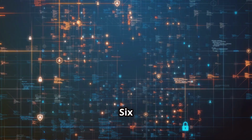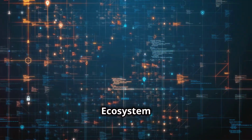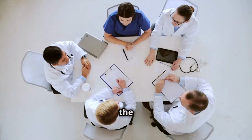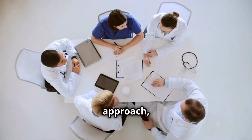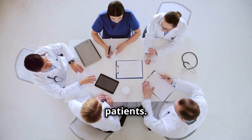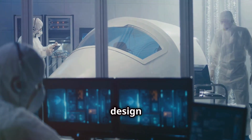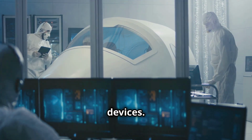Section 6. Building a secure IoMT ecosystem. Practical steps and best practices. Securing the IoMT ecosystem requires a multifaceted approach, involving manufacturers, healthcare providers, and patients. Manufacturers must prioritize security from the design phase, incorporating robust security features into devices.